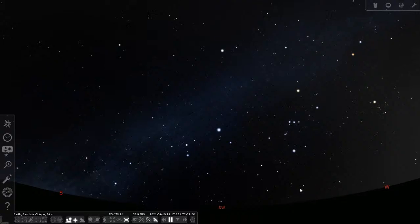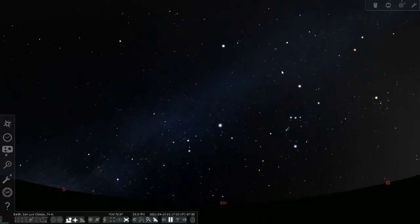I notice Sirius still stands out really well, but it's flattening out because it's getting low in the sky. And then you can see Orion over there, especially the belt, but they're starting to go away. I mean, they're winter constellations, and we're into the spring now. So yeah, that's true.